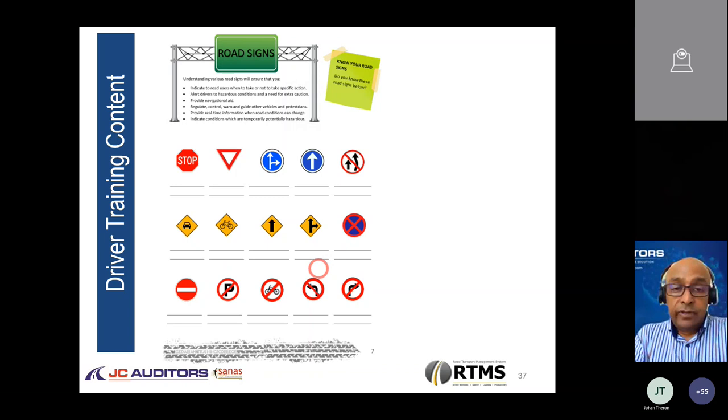Training content can vary depending on what you deem to be most appropriate, but certainly things like road signs should be covered, because every day we see drivers that either don't know what a specific road sign means, or they just disregard it completely. So emphasizing these very fundamental aspects as part of your culture change, if I can call it that, is essential.